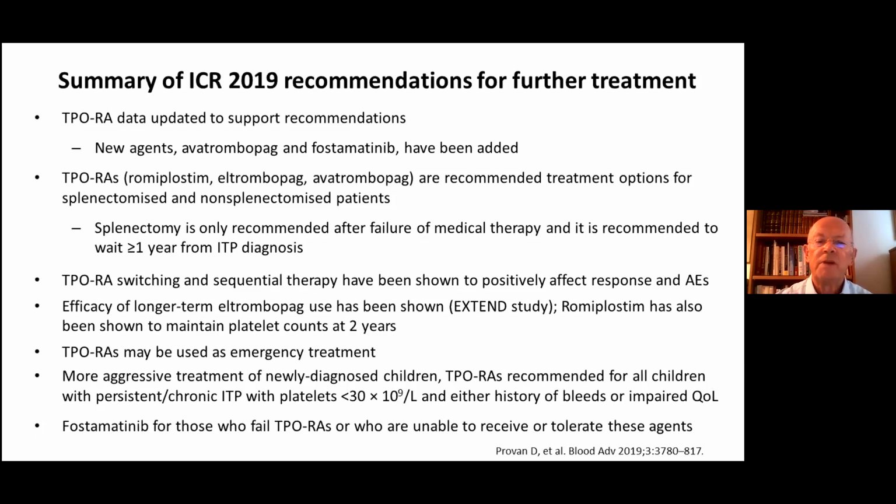So the summary of the recommendations for further treatment: the thrombopoetin data has been updated to support our recommendations. We've added the new agent avatrombopag, which is a third thrombopoetin, and we've added fostamatinib, which I said works in a different way and has potential in patients who can't tolerate thrombopoetins or who relapse from them. Thrombopoetins can be used in patients who are splenectomized or non-splenectomized, but splenectomy is only recommended after failure of medical treatment and should be at least a year post-diagnosis.